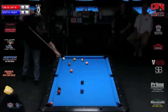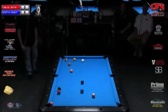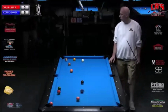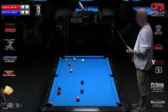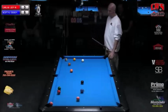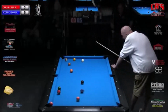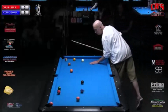Now he's going to try to bank this 12, which does go, and draw back to get on the 15. Oh my goodness, he almost hit that ball. Look at that 15 ball. He actually ended up getting on the 15 ball too. That's an example right there of where you're solids, and in a game where you had the 15 tied up in jail, all of a sudden you're sitting down and watching them with a shot to win the game. I hate getting in that situation.